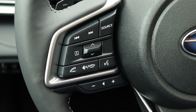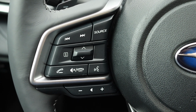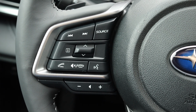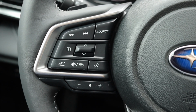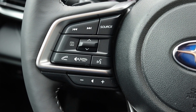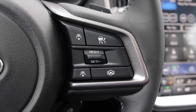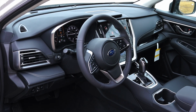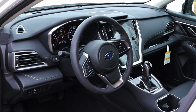On the steering wheel on the left, I have my skip track source, voice commands, volume, and then my information selector. The reason I say that, interestingly, is because it used to be down to the bottom left of the steering wheel. They actually integrated this now with the rest of the cluster of buttons, and I really like that. Off to the right, I have my radar cruise control settings, steering assist, and my heated steering wheel. The overall steering wheel looks and feels great. Pretty much what I've come to know and love from Subaru, and that's a big plus.